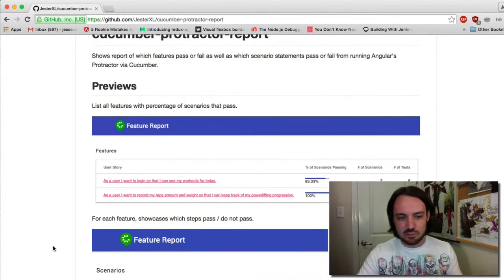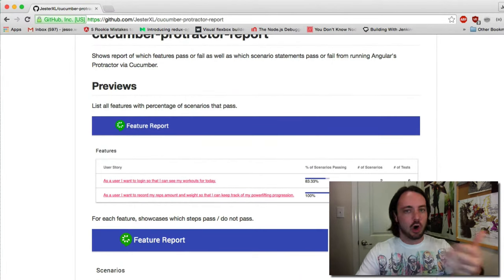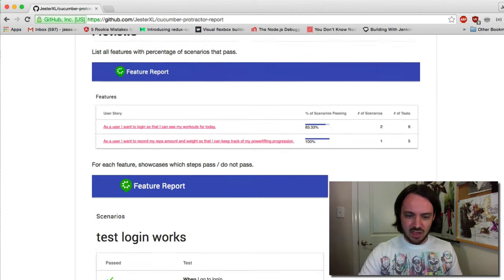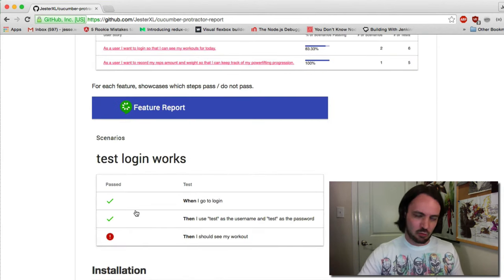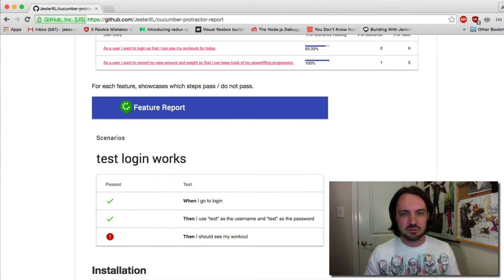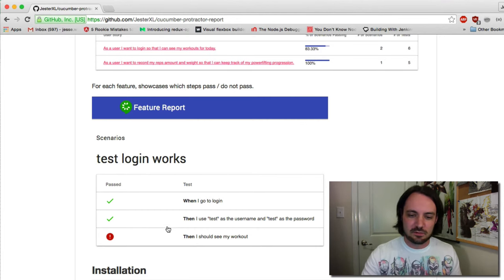My work in progress dashboard shows your features and our feature report, all your features being user stories that you've identified with your team in a cucumber fashion, and the actual scenarios and which steps work and which ones do not. There's no stress testing, no timing, no anything like that right now. It's just simply what features work, which don't, what percentage of those actual scenarios pass, of the steps, and if the steps fail, which ones fail.